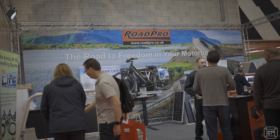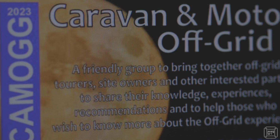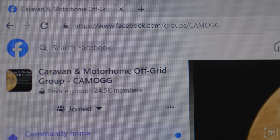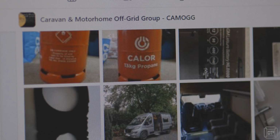I also got to catch up with Merv Gaskin, who was on the Road Pro stand extolling the virtues of using your caravan or motorhome off-grid. Merv, along with CL owner John Clifton, started the Camog Facebook group several years ago, and now with over 24,000 members, it's a great group to join if you want to look into camping without hooking up to mains electricity.